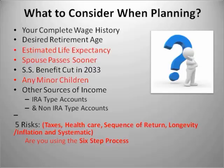If you have any minor children, that also would be information that you need because they would be entitled to some benefits. Then you need to look at other sources of your income, any IRA type accounts, non-IRA accounts, any kind of pensions or different areas. Also, you need to look at the 5 risks, which we very briefly will touch on: taxes, healthcare costs, sequence of returns, longevity, and inflation, and then ultimately systematic risk. And as you tie all these pieces together, the 6-step process really helps you make some good Social Security choices.